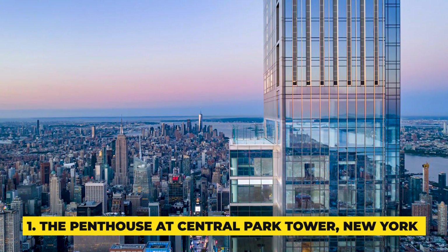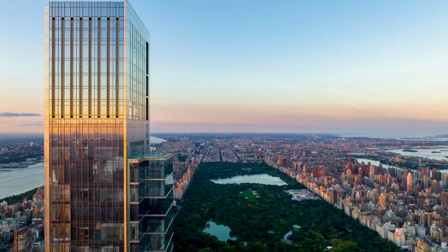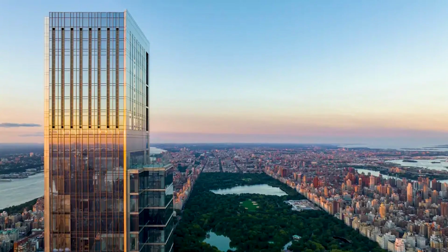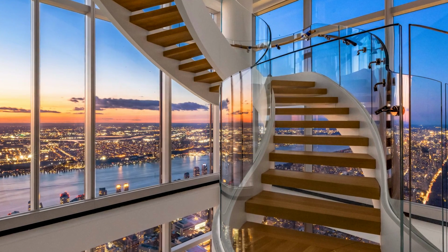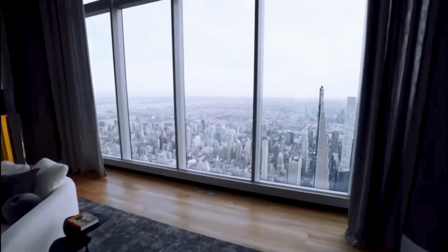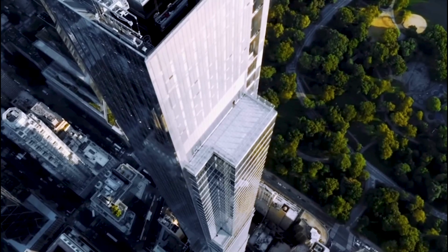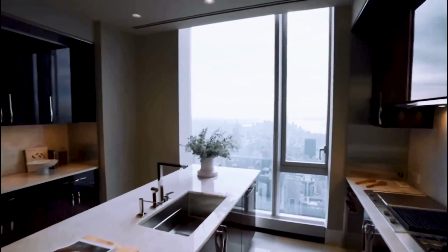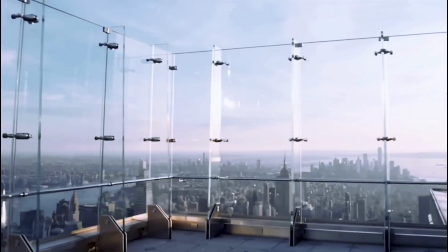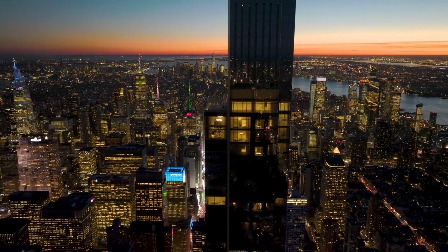1. The penthouse at Central Park Tower, New York, $250 million. The most desirable property in the world is perched atop the highest residential structure in the world on Billionaires Row in New York City. Call it a coincidence. The staggering $250 million price tag for the 3-story, 17,545 square foot penthouse in the Central Park Tower works out to roughly $15,000 per square foot. 7 bedrooms, 8 bathrooms, multiple kitchens, and a huge 1,433 square foot outdoor terrace that is 1,400 feet above Manhattan are all part of the exorbitant asking price.